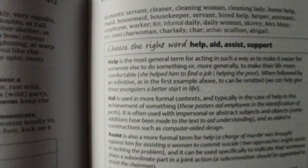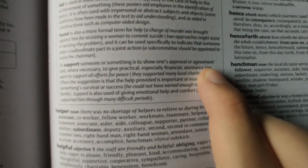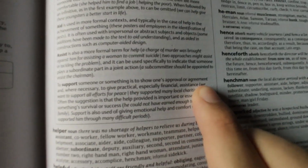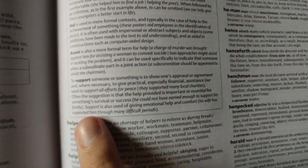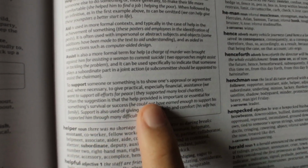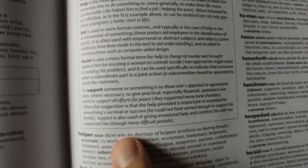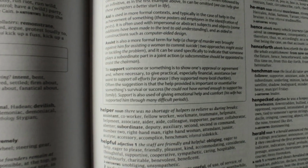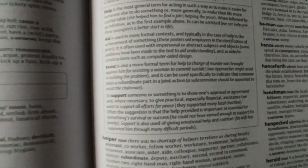To support someone is to show approval or agreement, and when necessary, to give practical, especially financial, assistance. Often the suggestion is that the help provided is important or essential to someone's survival or success. Support is also used to give emotional help and comfort. So they actually do dive into the meanings and the semantics of the words involved, and they get you to think about what word might be the most applicable.